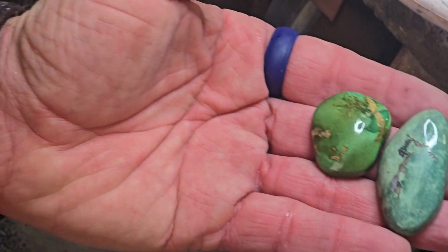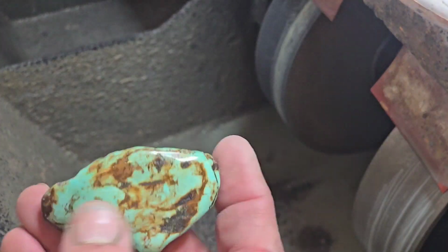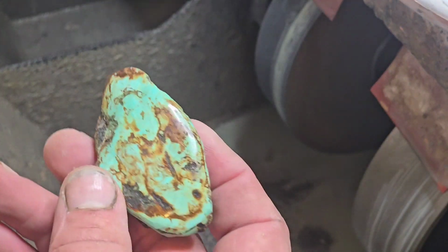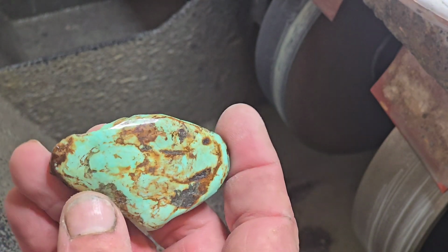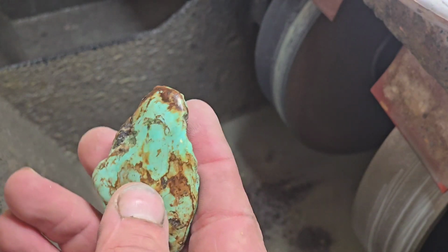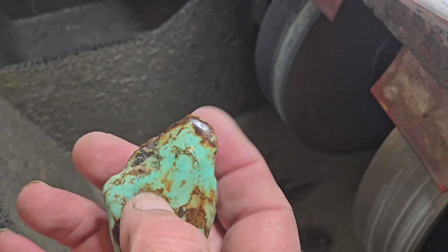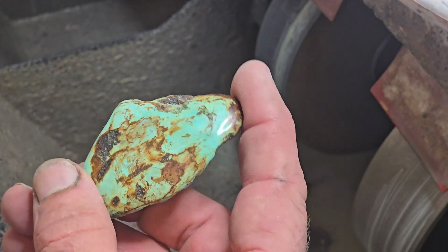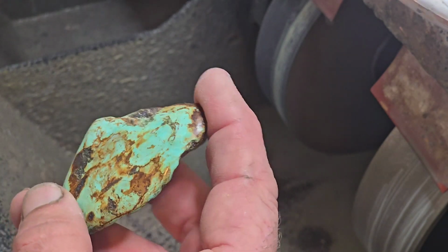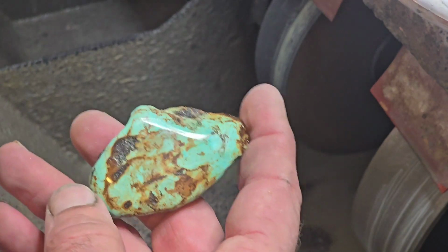Here at the end of the video, I'll show you the ones that I didn't care for. I'm not a big fan of this type of matrix. I know it's a golden smoky matrix, but not my favorite. I prefer a spider web, water web, anything that minimizes the matrix and maximizes the turquoise. And this is a decent balance between turquoise and matrix. It gets much worse in some of the pieces where there's less turquoise and more matrix.